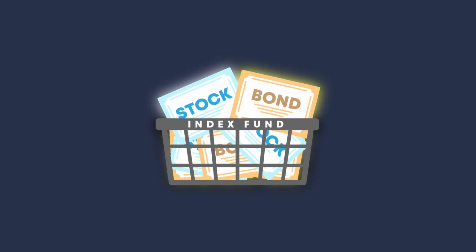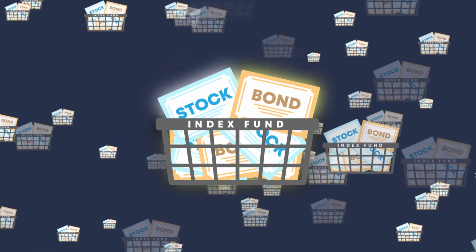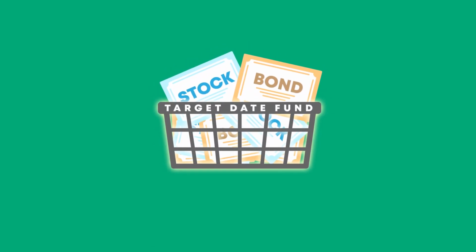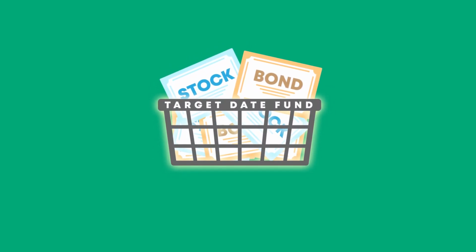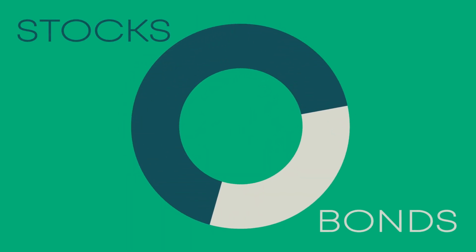Index funds are great for many reasons, but here's the problem. There are literally thousands of different index funds to choose from, so how can you possibly know which one to choose? Thankfully, there's an easy answer called target date funds. A target date fund is basically an index fund that creates a balanced portfolio of stocks and bonds for you based on how far you are from wanting to take your money out of the account.